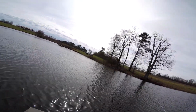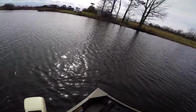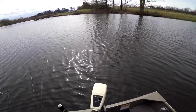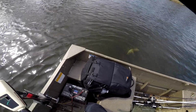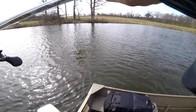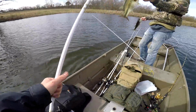Swim bait. Big swim bait? Is it going? I don't know, Johnny D. It's a good one, Johnny D. Nah, it's a good one, though. Get him, Johnny D. Big son. Look at that doggone tub. He's back.